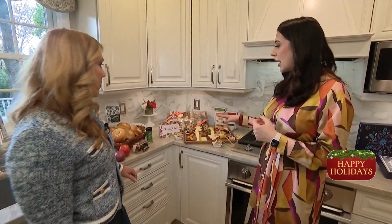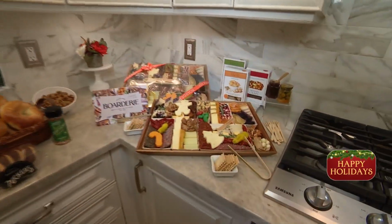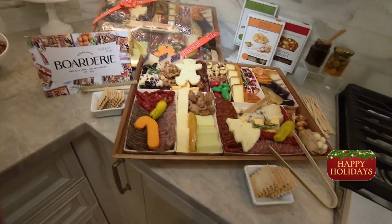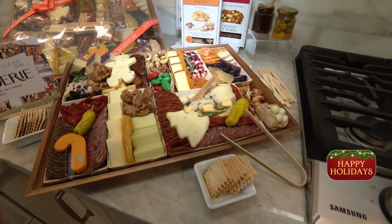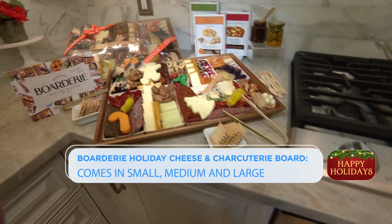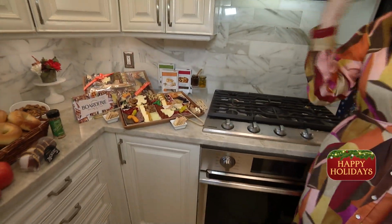Wow, okay, and now this one is Boarderie. Yeah, so Boarderie, everyone loves a good charcuterie board, right? This is pre-assembled, so it comes ready to graze on. I mean, look how outrageous this is. It's so beautiful, so impressive. And what I love about it, all the products are premium, so premium quality cheeses, and you get to also reuse that tray. Which is great. It's a gift that keeps on giving, basically.